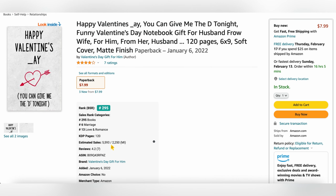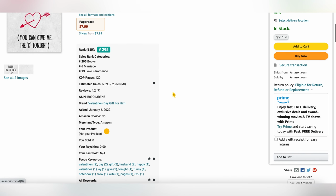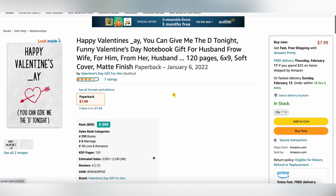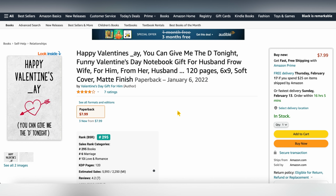Over like 5,000 sales, 7 ratings, and all of them are good. This is quite a great way to make money online with notebooks. Although some people say, oh, it's very, very saturated. Although it's saturated, you can niche down like this Valentine's Day niche. They're niching down to the Valentine's Day niche.